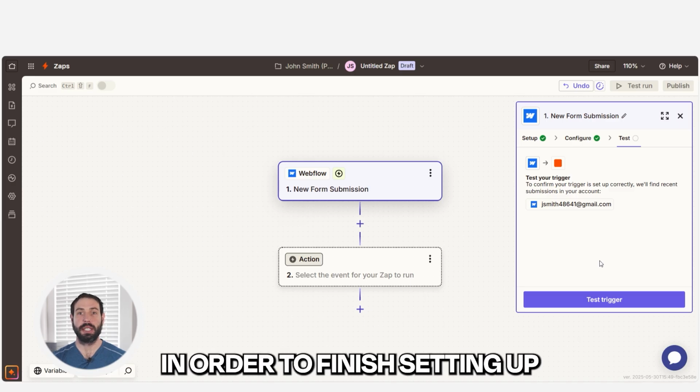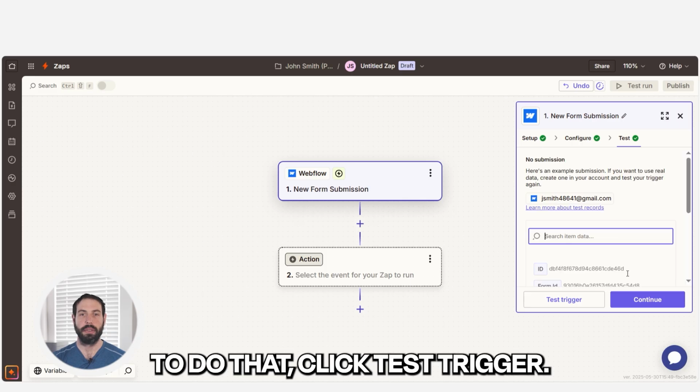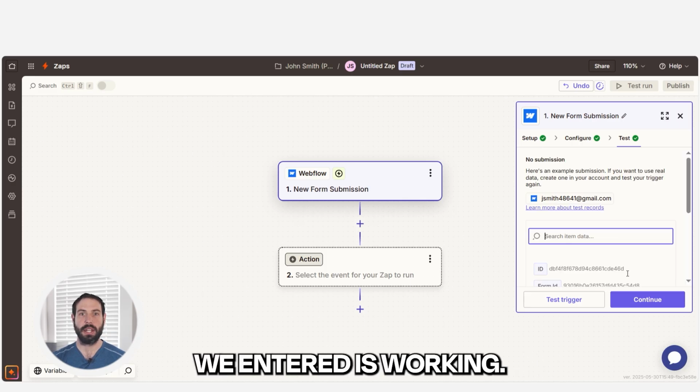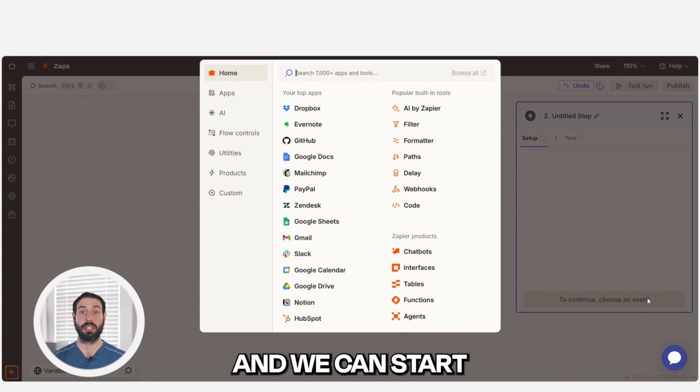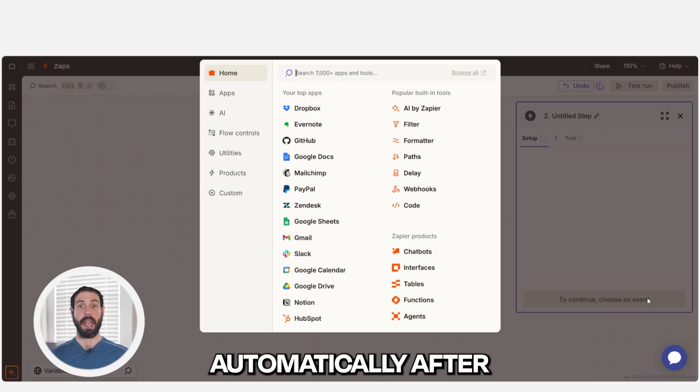In order to finish setting up the trigger, we'll need to pull in some example data. To do that, click Test Trigger. Testing our steps ensures that the data we entered is working. You're all set with the first step. Click Continue with selected record and we can start creating our first action. In Zapier, an action is the task that happens automatically after our trigger is set off.